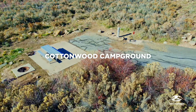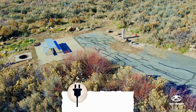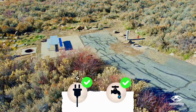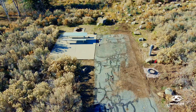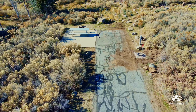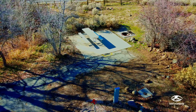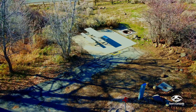Next up is Cottonwood Campground. Cottonwood offers 47 sites, most of which are full hookups, but some with just electricity and water, two cabins, and two group pavilions. Here you'll find picnic tables, restrooms with flush toilets, hot showers, fire pits, drinking water, an amphitheater, visitor center, and a dump station. Let's show you footage we captured of each campsite so you can find that perfect spot for you.